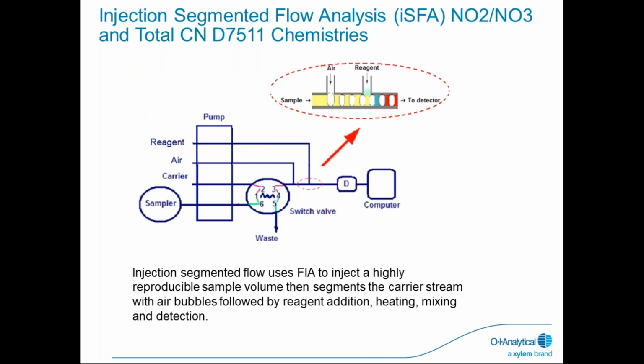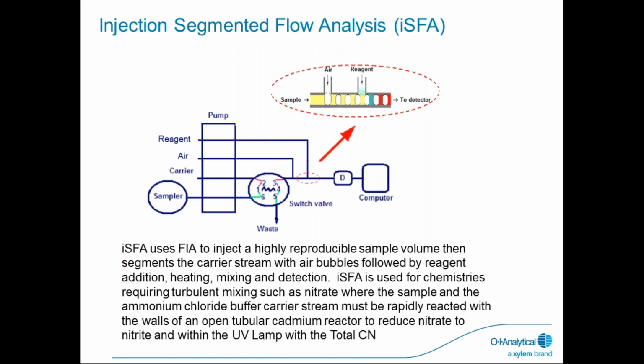We have ISFA, which is injection segmented flow analysis, and that's used with nitrate, nitrite, and with total cyanide chemistries. ISFA uses FIA to inject a highly reproducible sample volume, then segments the carrier stream with air bubbles followed by reagent addition, heating, mixing, and detection.